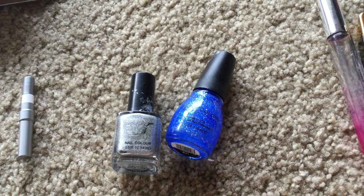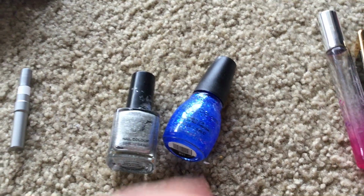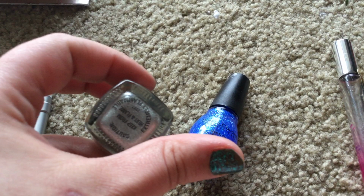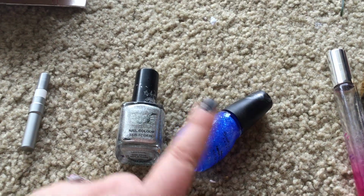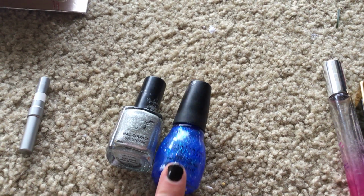For nail polish, I did use up 3. I used up a Seche top coat again. I decided I didn't need to show you that and threw it away at some point. I love this silver Sonia Kashuk one. She doesn't make nail polish anymore, which is a bummer. It's in Smoke and Mirrors, is that right? Yeah, Smoke and Mirrors. It's excellent though. That one's great. And then I used up the Sinful Colors Hottie. This one was not as good. It did come off of my nails really quickly.